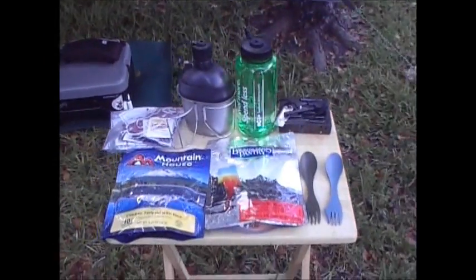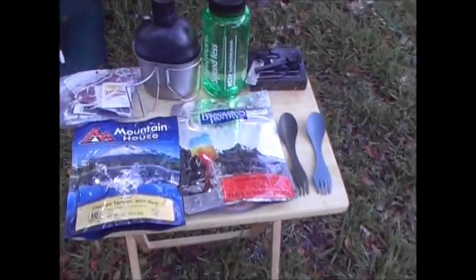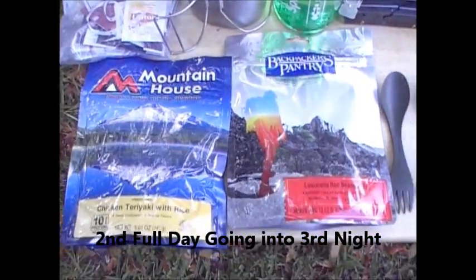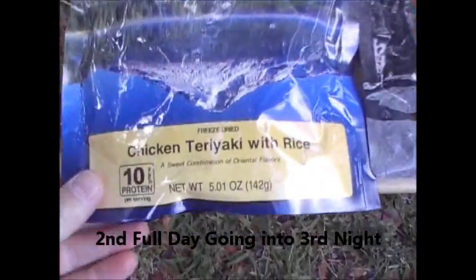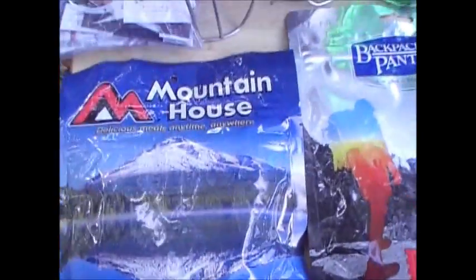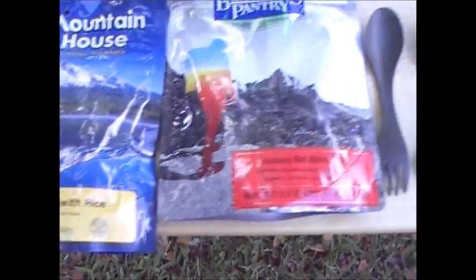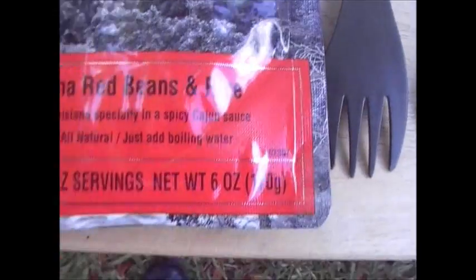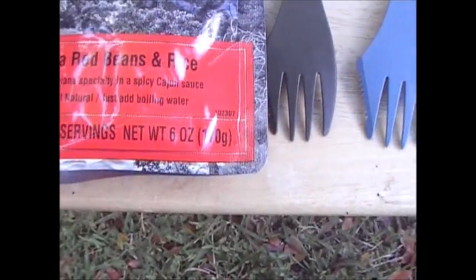It's day 2 on my 72-hour bug out. I have some special news tonight. I am having a guest for dinner, and I decided to make for myself chicken teriyaki with rice, which is a Mountain House meal. I've had that one before and I like it a lot. And I've decided to make for my guest, who's a vegetarian, Louisiana red beans and rice. Traditional Louisiana specialty in a spicy Cajun sauce.